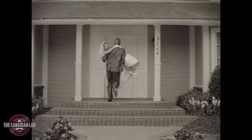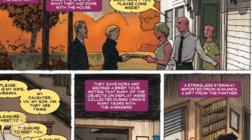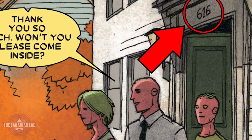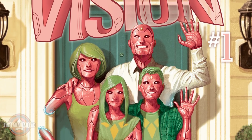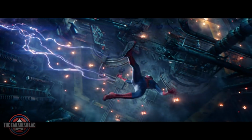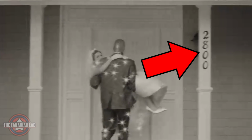Wanda and Vision's house number is 2800. In an acclaimed 2015 comic series, the Vision took up residence on a suburban street, and in that comic, Vision lived at number 616. This was a reference to Earth 616, the version of reality in which most Marvel comics take place. And we've seen other parallel dimensions, like the other different worlds in Spider-Man Into the Spider-Verse, so the significance of 2800 is unclear.